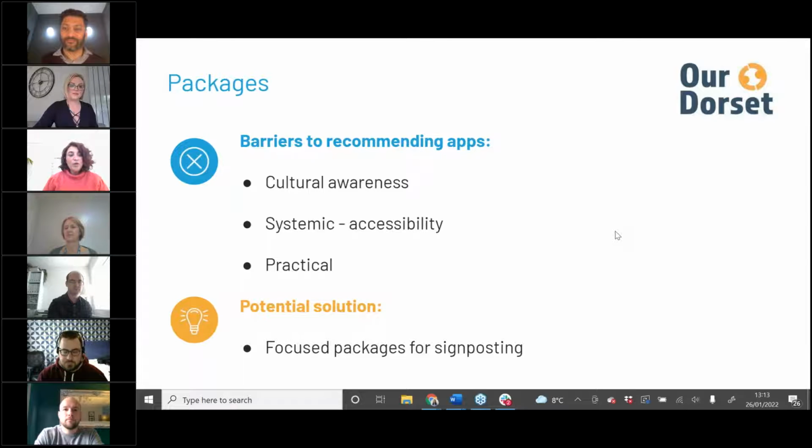So we want to make sure that we are raising the awareness within the public so that they have a personal choice, but that we're also helping the system to overcome some of the cultural barriers that we have in incorporating digital health tech as part of the care that they deliver.